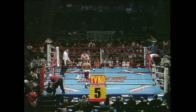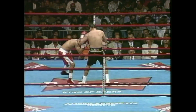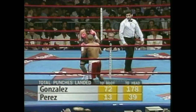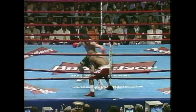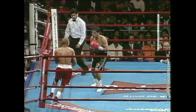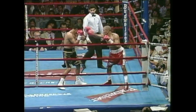Round 5. Miguel Angel Gonzalez in the black trunks and a game Alexis Perez in the red. Little cut now over the right eye. In fact, it might be more than a little cut on Perez. Perez going to continue to fight left-handed here. He felt he had a little bit of success, at least, in that last round with the southpaw style. But Miguel Angel looks to be coming a little quicker now and looking more to attack it rather than just look at it in this round.